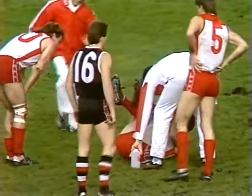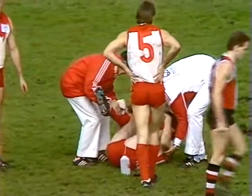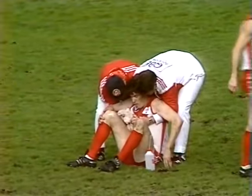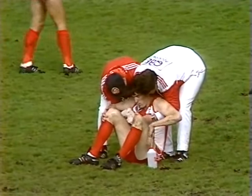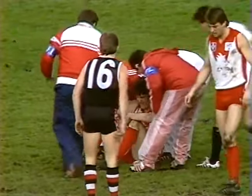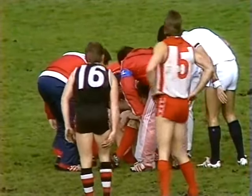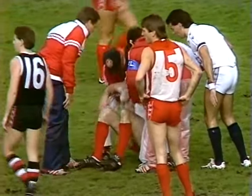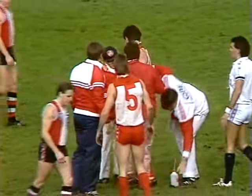Cordy's down in trouble. Looks maybe a bit winded. Yes, actually it was a pack, that huge pack that developed there, and Neil Cordy got caught right in the middle of it, and he's been down for some time actually. Well, hopefully for the Swans' sake he'll recover. He's been very prominent so far. We'll have a look at this again in replay.